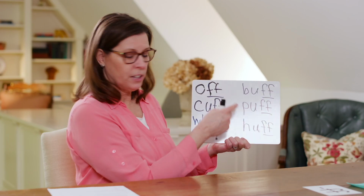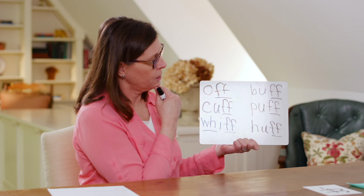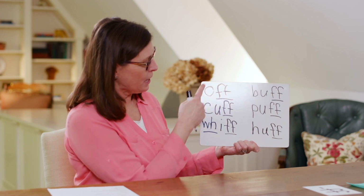Very good. So let's look at column 2. I'm thinking of something that means to polish something. And the word is? Buff. Good job. And let's look at column 1 again.